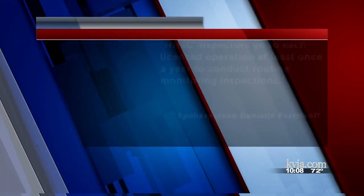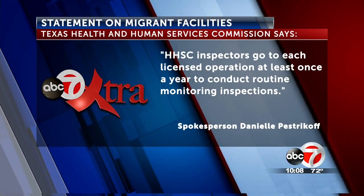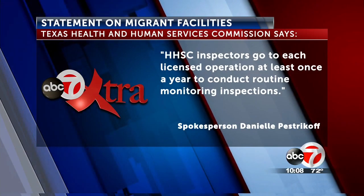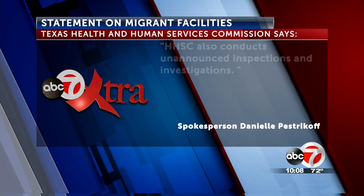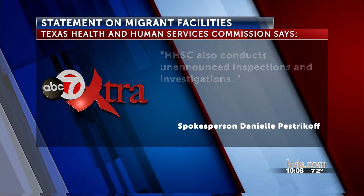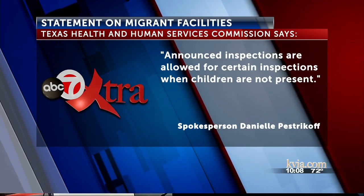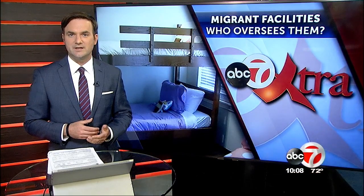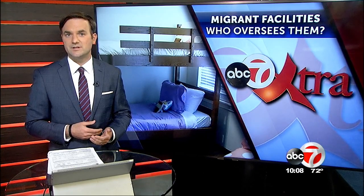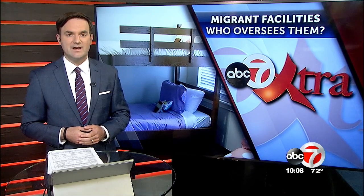A spokesperson for the Texas Health and Human Services Commission said in a statement, quote, HHSC inspectors go to each licensed operation at least once a year to conduct routine monitoring inspections. HHSC also conducts unannounced inspections and investigations. Announced inspections are allowed for certain inspections when children are not present. The state says inspectors look into things like how they're supervising children, facility conditions, whether there are enough people to take care of migrant children, and whether background checks have been evaluated and verified.